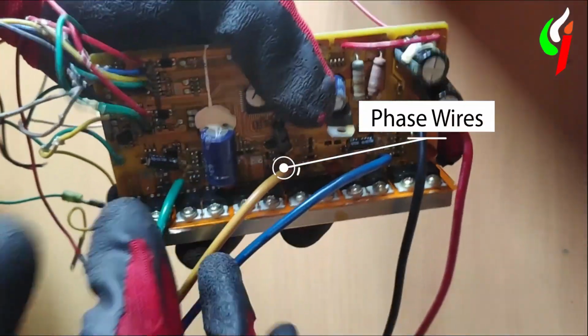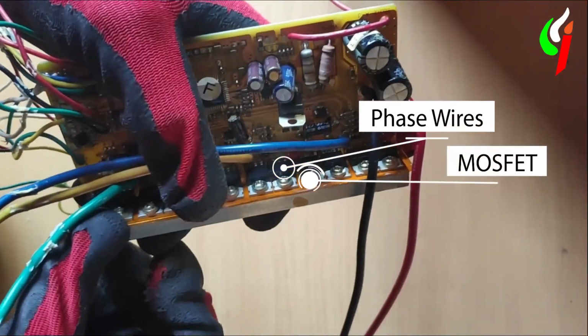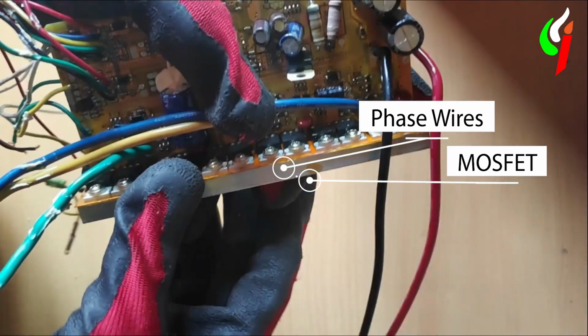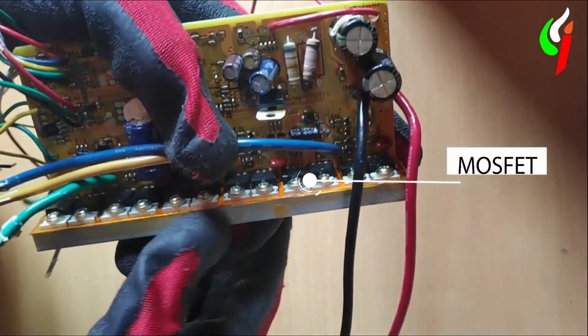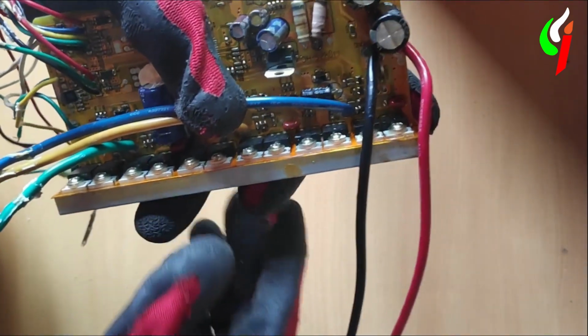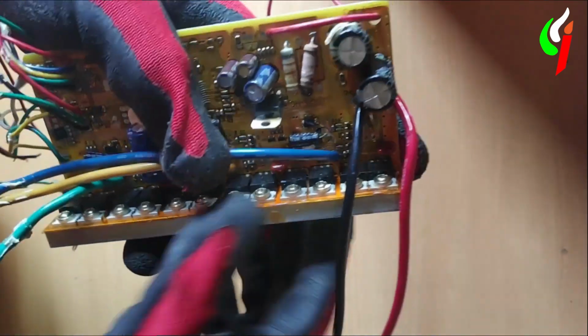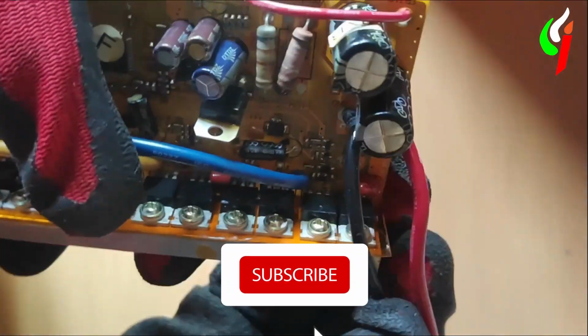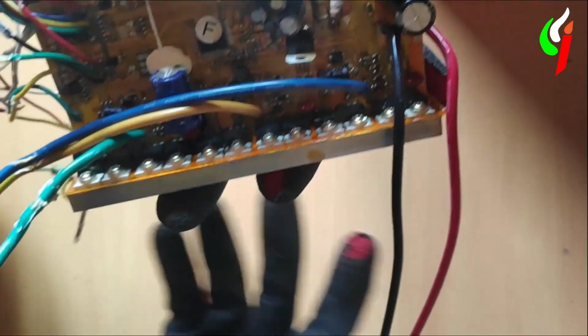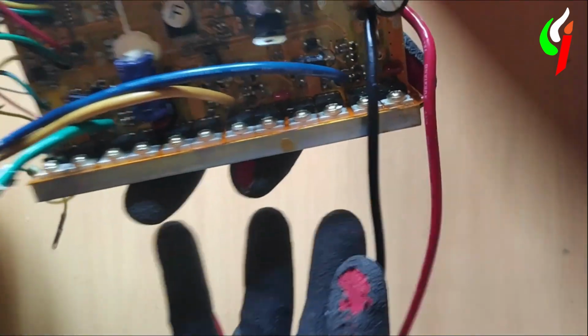These are the 3 phase wires and these are the MOSFETs. As we discussed previously, the phases are powered using the MOSFETs and these MOSFETs are arranged in an H-bridge configuration. For any BLDC controller, you will need 6 MOSFETs. Now here we have 12. Why? It's just so that lower rated MOSFETs can be used instead of using a big one. We even find controllers with 18 MOSFETs in the market.